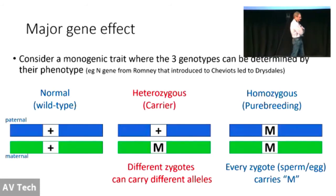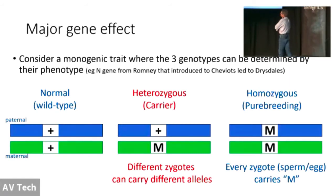Okay, so when I looked at my slides last night, I thought, what was I thinking, deciding to try and talk to you about this? So I'm just going to have to try and walk you through it and bear with me.